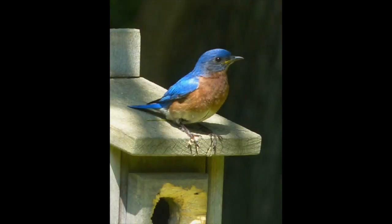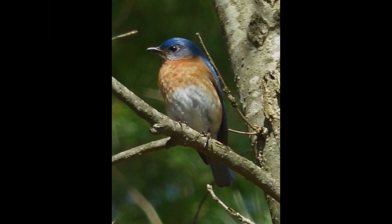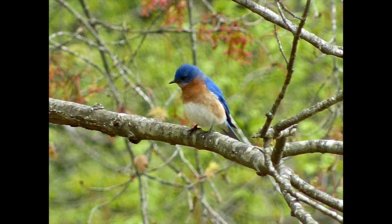They are very cute birds. They have incredible blue coloring. Males have more color. They have really cute dark eyes, and it just makes them adorable. They are also fun to watch. They are very playful, incredible acrobats, so don't be surprised if you are close to their nesting box and they fly very close to you.